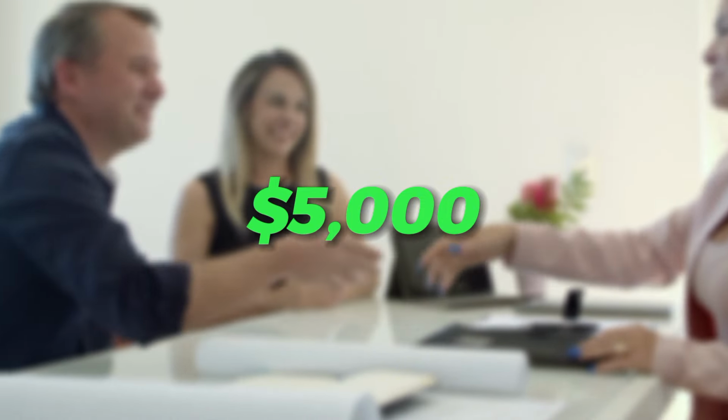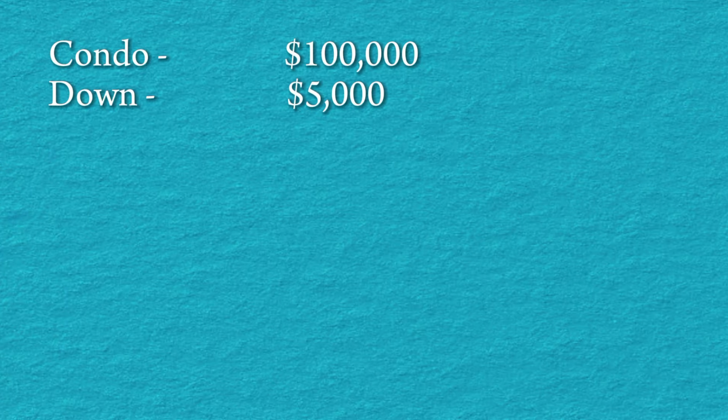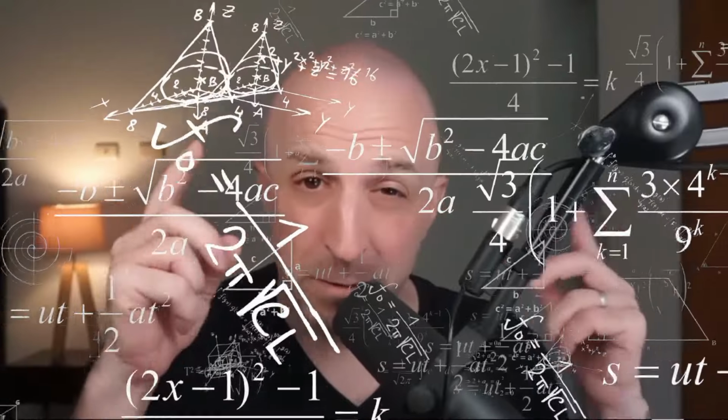You go to the developer, they say it's $5,000 down. True. And let's say you're buying a $100,000 condo. Let's work through these numbers. I'll throw it up on screen for you somewhere. So you have a $100,000 condo and you're going to put $5,000 down. That means $95,000 is owed.